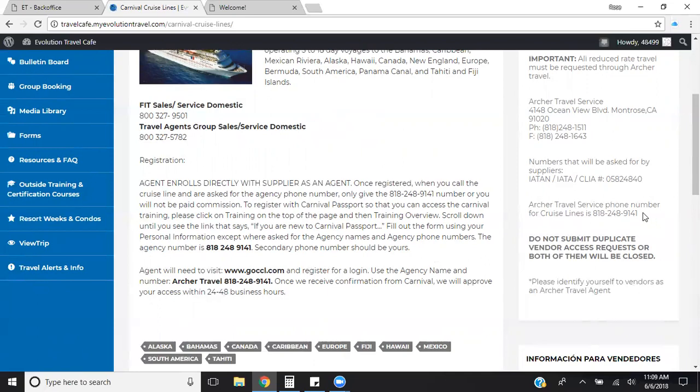And then for their phone number, if it's a cruise line, you will always use the cruise line number. It is different than the standard number. If you use the other number, it will not be processed or accepted and will not recognize it. It shows the number right there as well that you need to use. And it tells you the website you need to go to as an agent to register with Carnival.